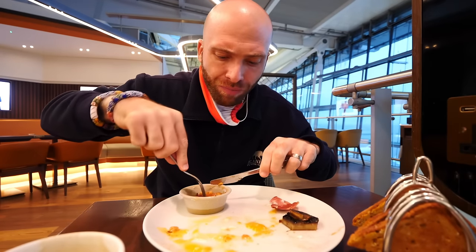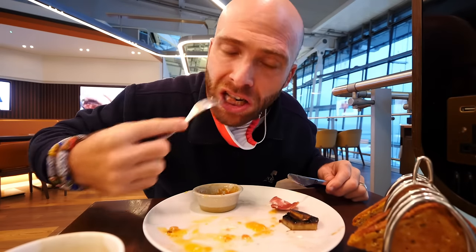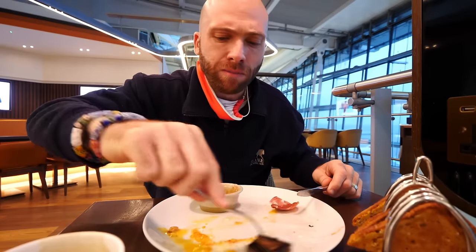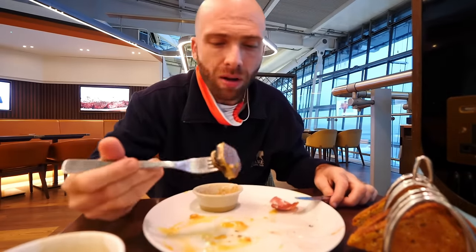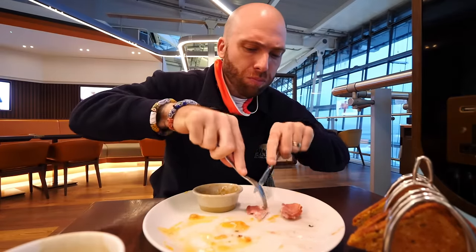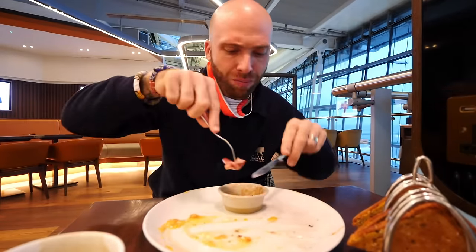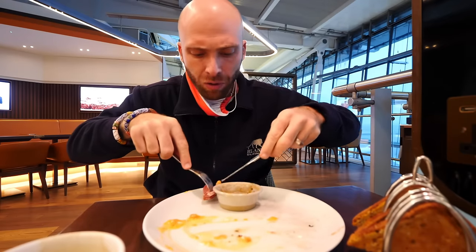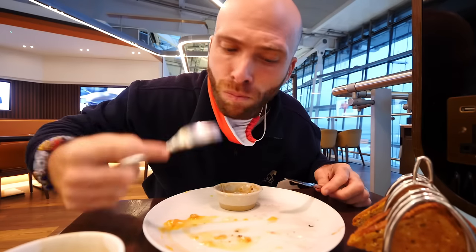And what you have to do, dip everything into this baked beans. Get that little sauce right there. Sweet. So sweet. Oh, so good. Very filling. That's what I love here in the UK, right? You can find English breakfast in the UK and Ireland.